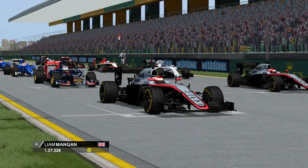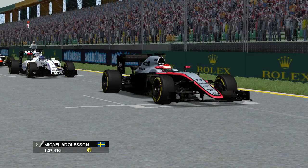Liam Mangan in fourth in the McLaren with a 127.3, lining up just ahead of his teammate. Liam, not a newcomer to the league, and should be able to keep a level head in the first few corners here in Australia. Now on to Mikael Dolfsson in the McLaren, lining up in 5th place next to his teammate with a 127.416 on the soft tyres.